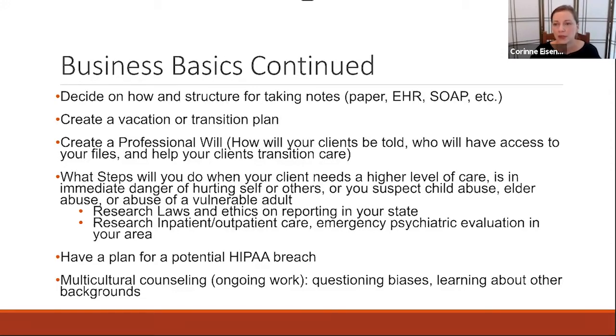How are you going to keep that all HIPAA compliant? If you use paper documents, how are you going to lock those up? Are they going to be SOAP notes or GIRP notes? A lot of things to decide, especially if you're going to be billing insurance. What are the things that they're going to be looking for if they were to ask for your notes?